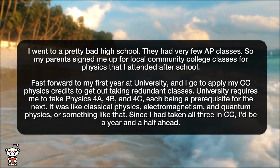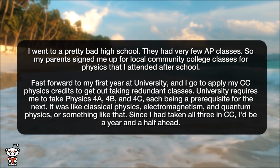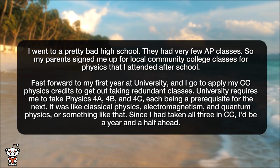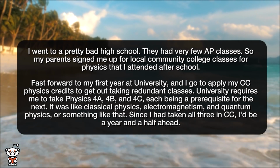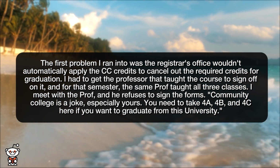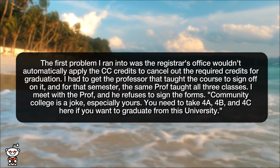University requires me to take physics 4A, 4B, and 4C, each being a prerequisite for the next. It was like classical physics, electromagnetism, and quantum physics or something like that. Since I'd taken all three in community college, I'd be a year and a half ahead. The first problem I ran into was the registrar's office wouldn't automatically apply the community college credits to cancel out the required credits for graduation.